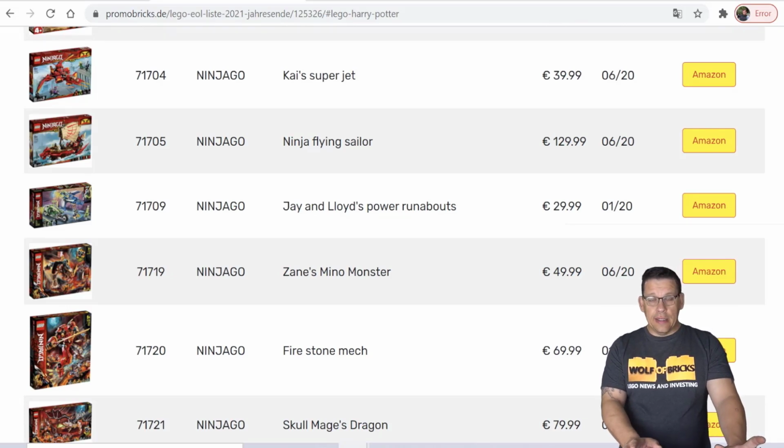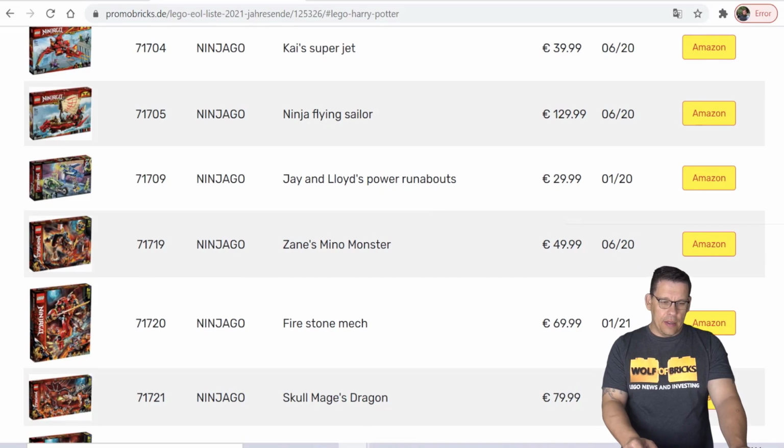There are only 2 sets that I really like. The first one is the Ninja Flying Sailor. I mean, come on, it's just a beautiful looking set. Set number 71705. It should do really well. Now, the other one I like is the Skull Magis Dragon. I think that should do well.